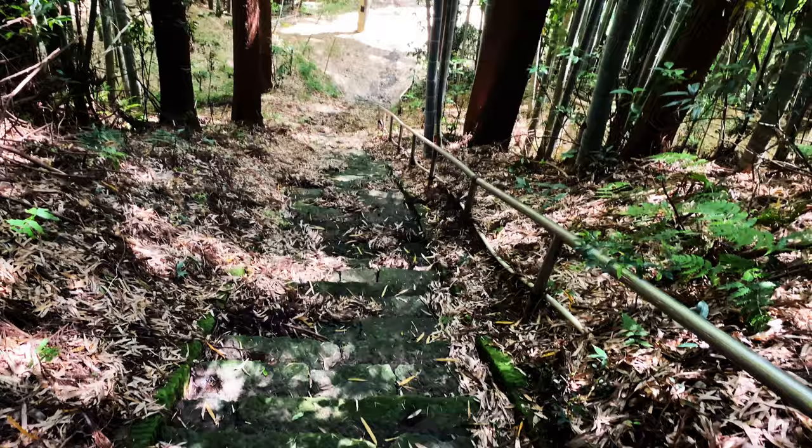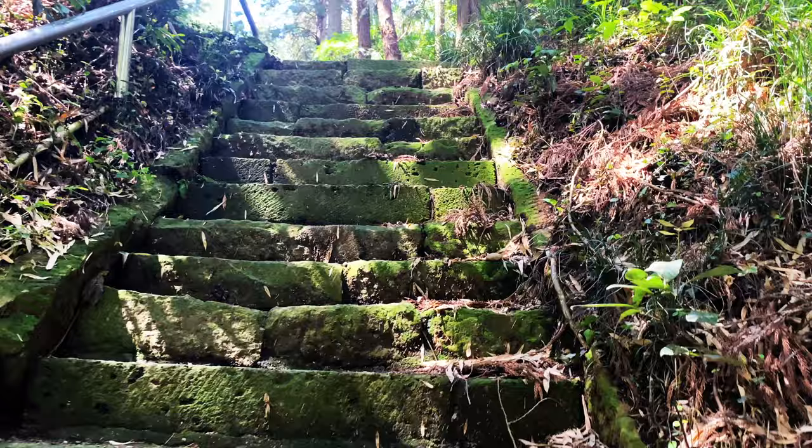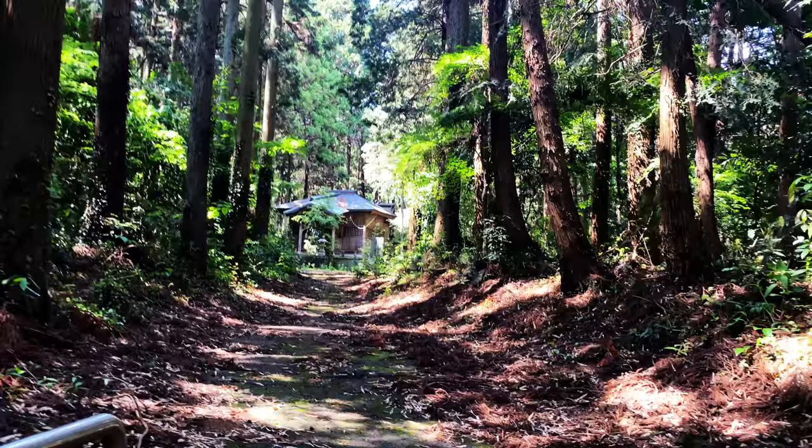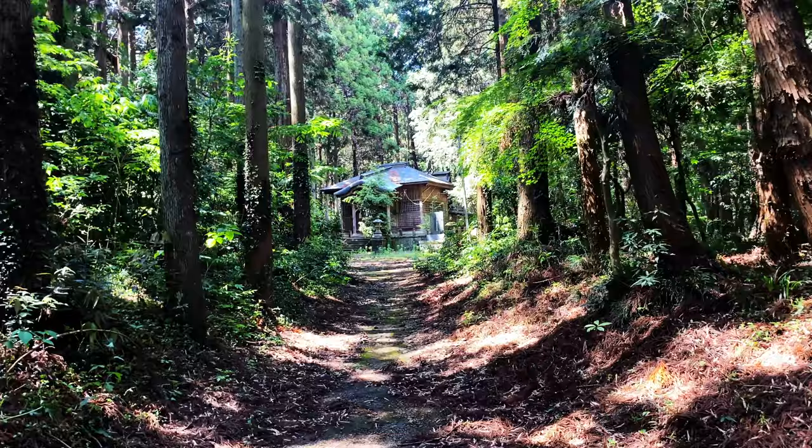A girl is unfit, so yeah, of course I'm blowing a lot coming up these steps, but let's go. Ooh. Let's see what we will discover on this episode of Finding a Hidden Gem in Japan.